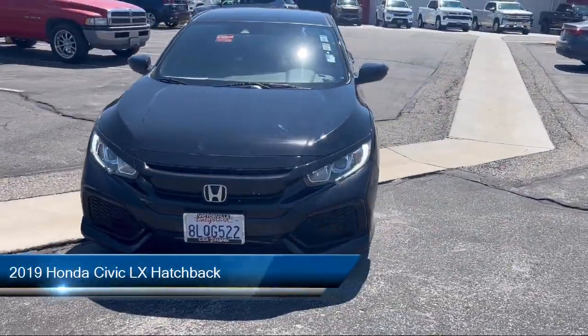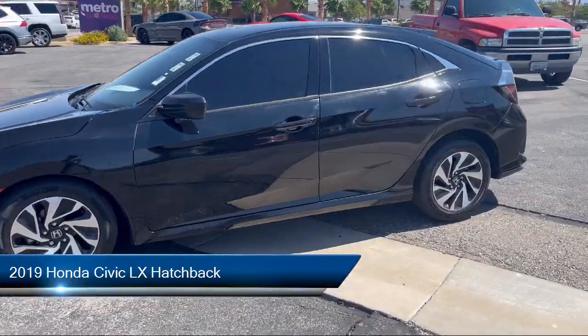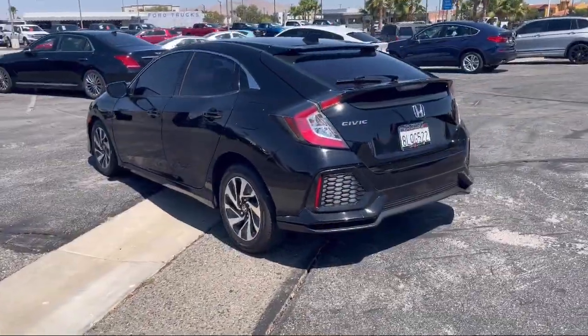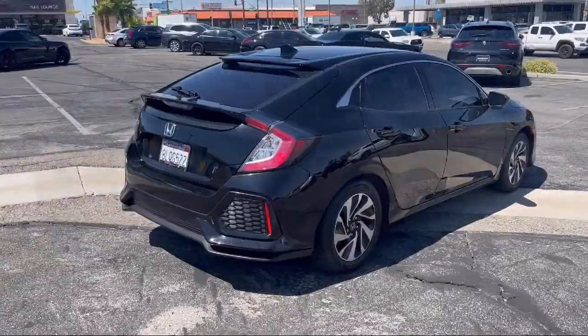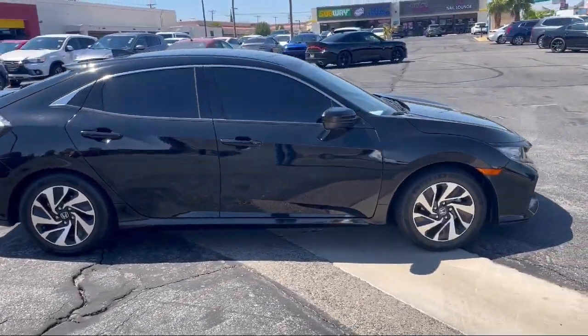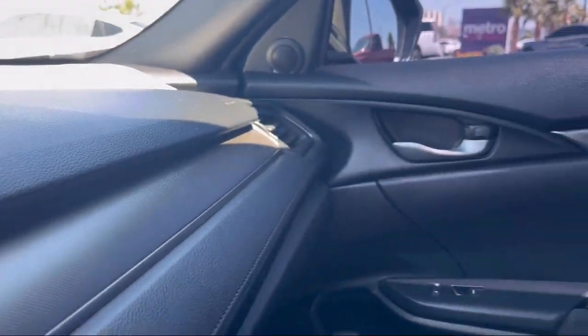It comes equipped with rear view camera, keyless entry, alloy wheels, steering wheel controls, speed sensing steering, outside temperature display, rear spoiler, electronic stability control, tire pressure monitoring system, air conditioning, and has less than 65,000 miles on the odometer.